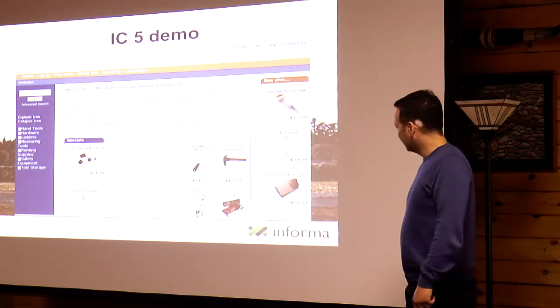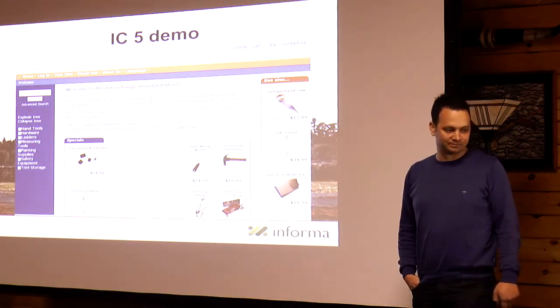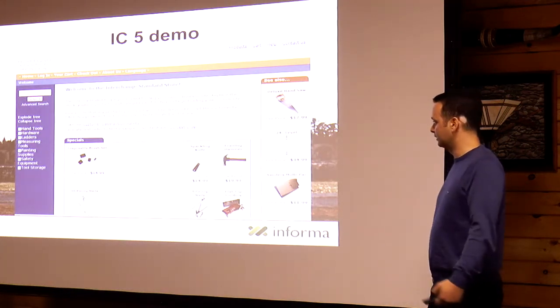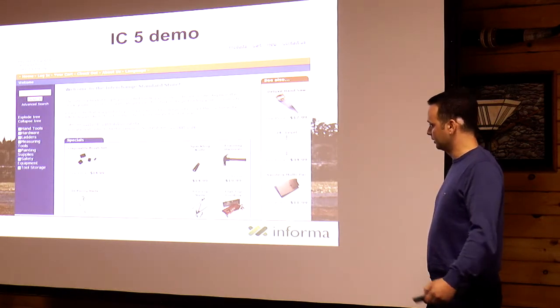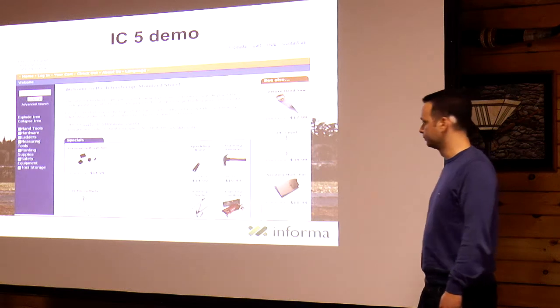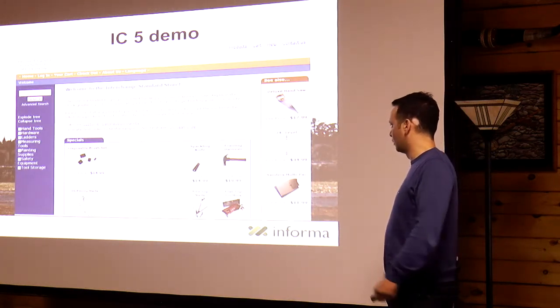So, the IC5 demo, most of you know what this looks like. It might have been nice at a point, like in the 2000s, really like 2001, 2002, back when it was made, but no way it's going to work now.